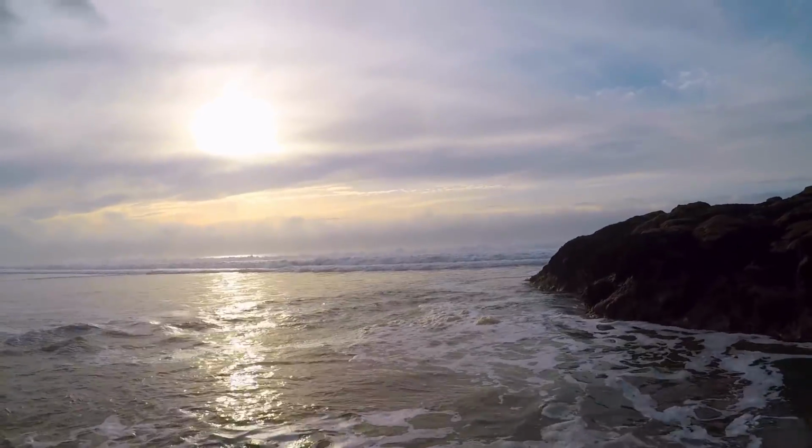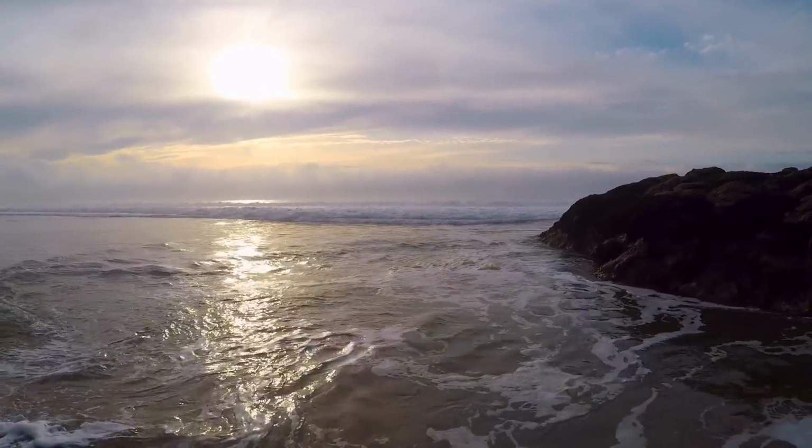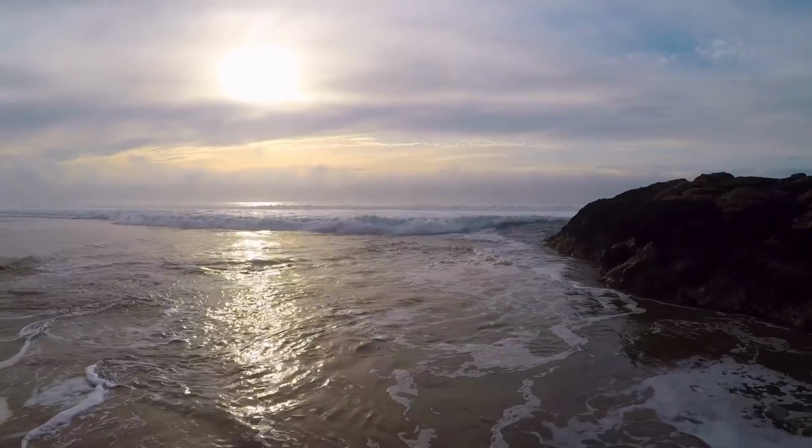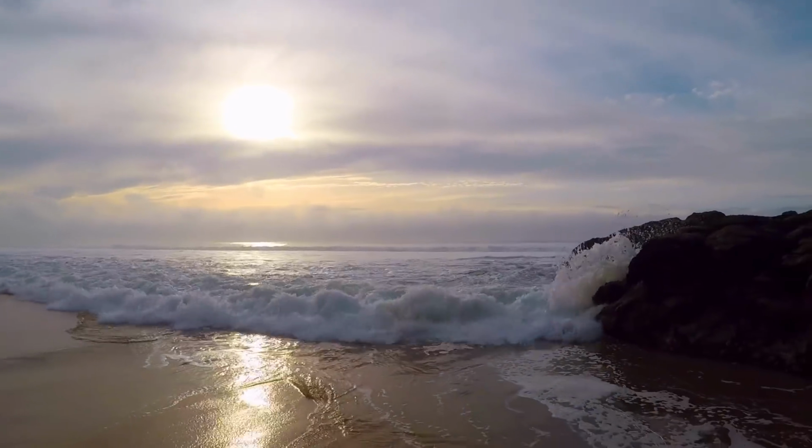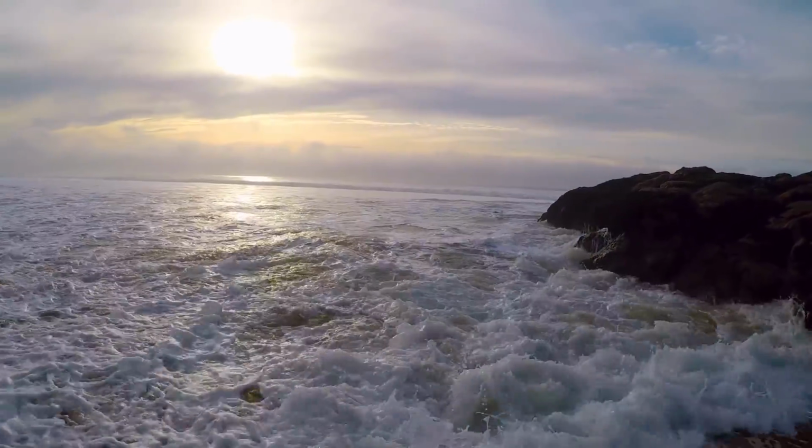See that mess coming right there? And you see how long it takes to get here. See, that's a little bit higher right there. Definitely, it was about 3 feet right there. Coming up to me, it'll be about a foot or two.